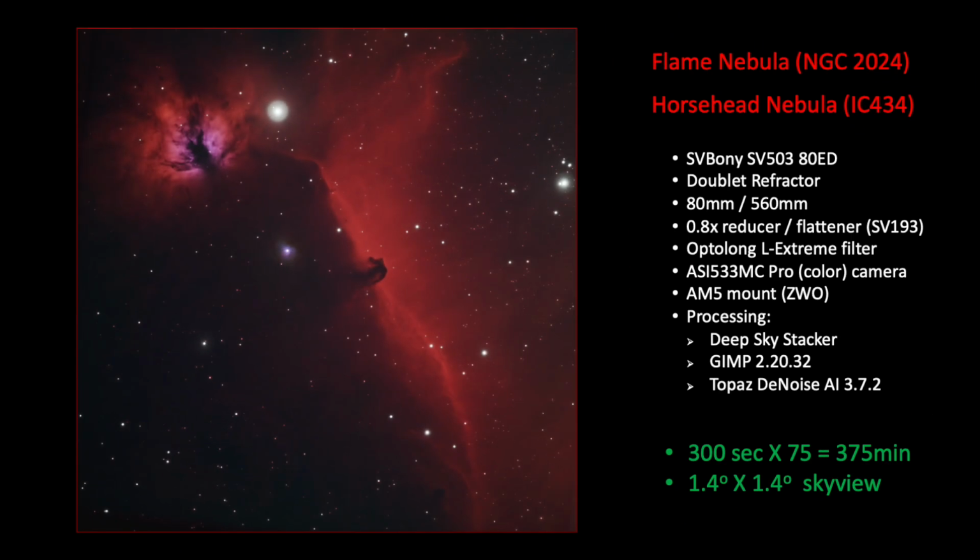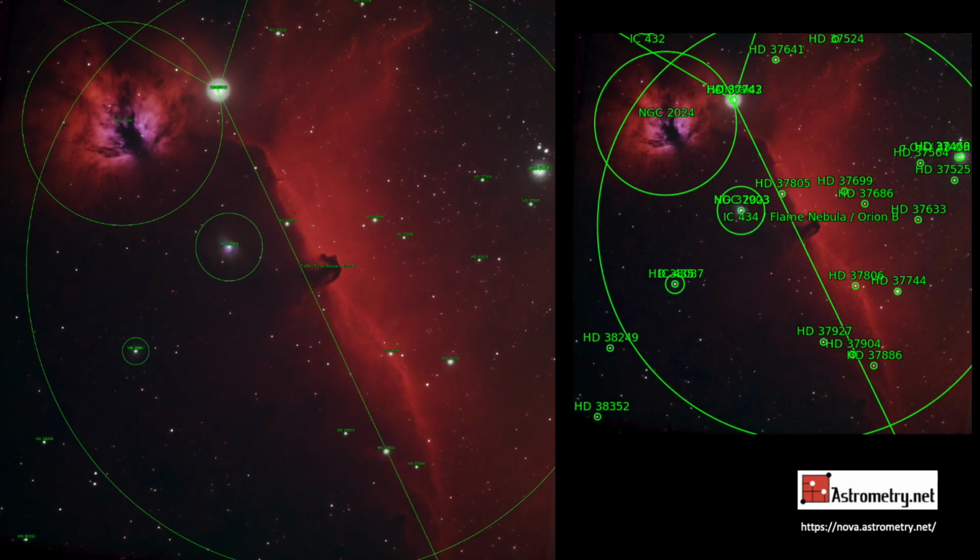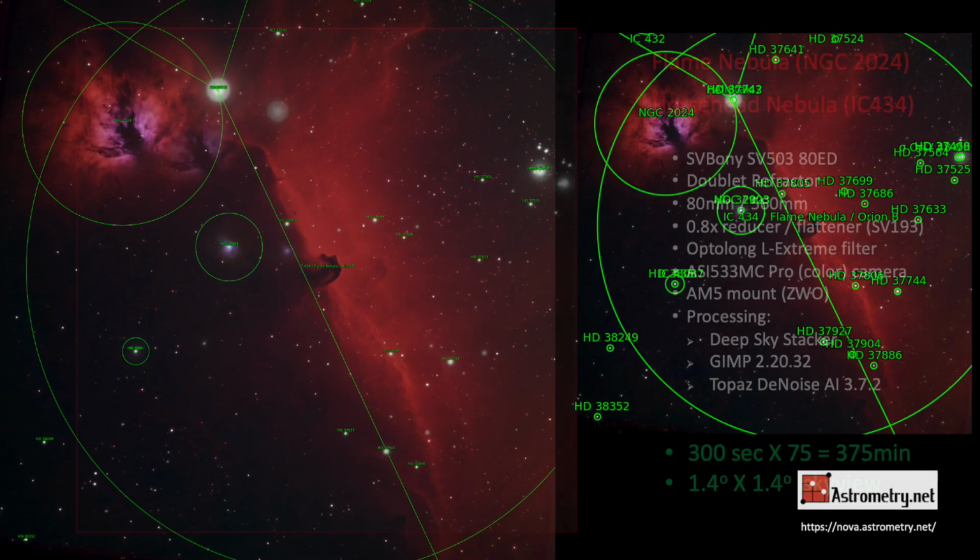And here is the final image of the Flame and Horsehead Nebula from 6.25 hours of data taken over the last 2 nights. These are 2 of the most iconic and beautiful nebulae found in the plentiful Orion constellation in our winter skies. They are bright and fairly easy to photograph using narrowband filters, even from Yokohama Bortle Class 7+ skies. The square image is slightly cropped, covering about 1.4 degrees of sky across each side, and all the major stars and objects of interest in this sky region are noted here using astrometry.net annotation.